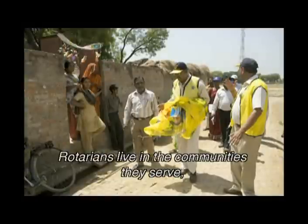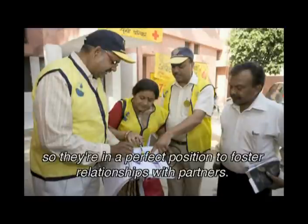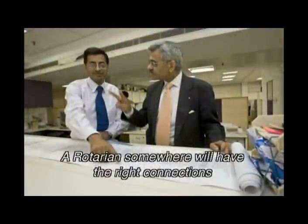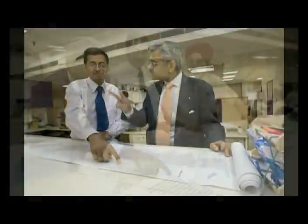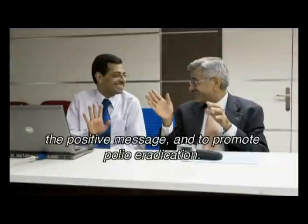Rotarians live in the communities they serve, so they're in a perfect position to foster relationships with partners. A Rotarian somewhere will have the right connections to be able to reach the right person with the right message, the positive message, and to promote polio eradication.